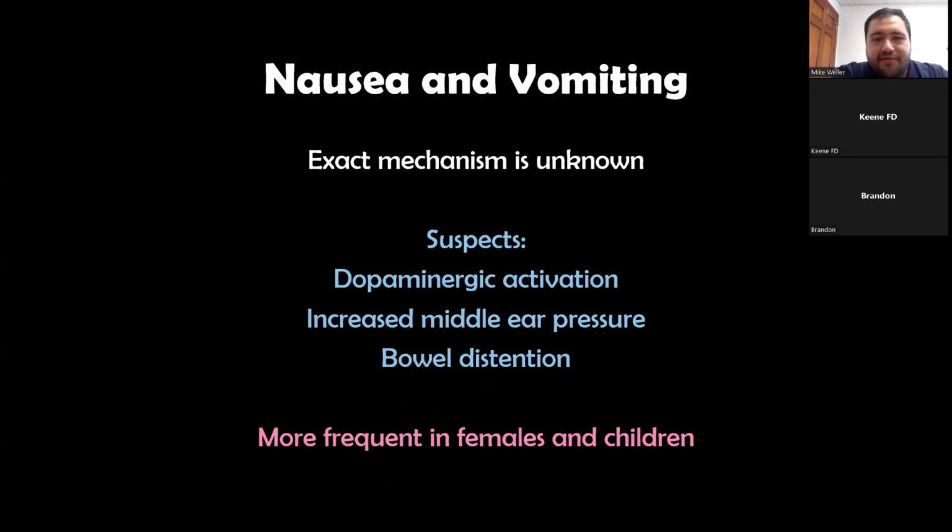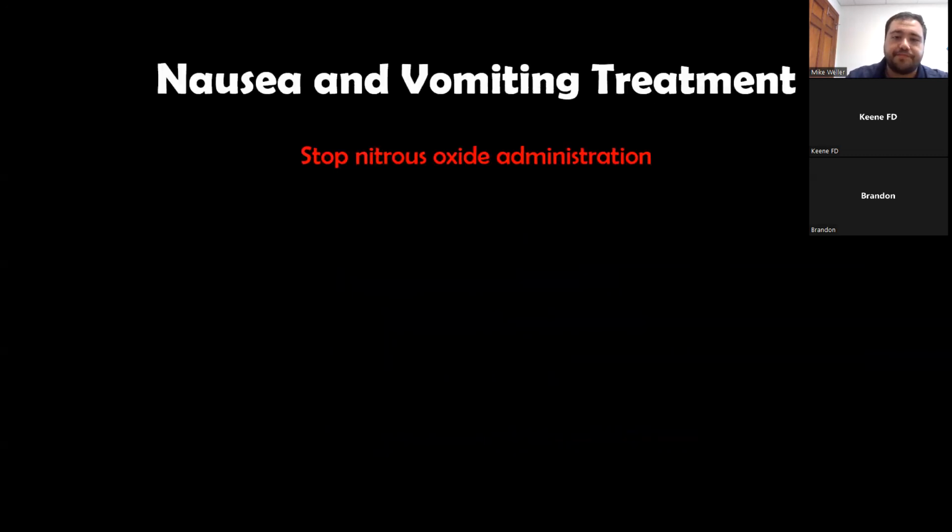So as far as nausea and vomiting, we don't know the exact mechanism for the nausea and vomiting that occurs with nitrous oxide. Some of our suspects include dopaminergic activation, an increased middle ear pressure, and bowel distension. Those last two are due to the diffusion into air-filled spaces. We're not really sure which of these is usually going to be the cause of nausea and vomiting. What we do know is that it's more frequent in females and especially in children. So keep that in mind when you're giving nitrous oxide, that nausea and vomiting may very well set in.